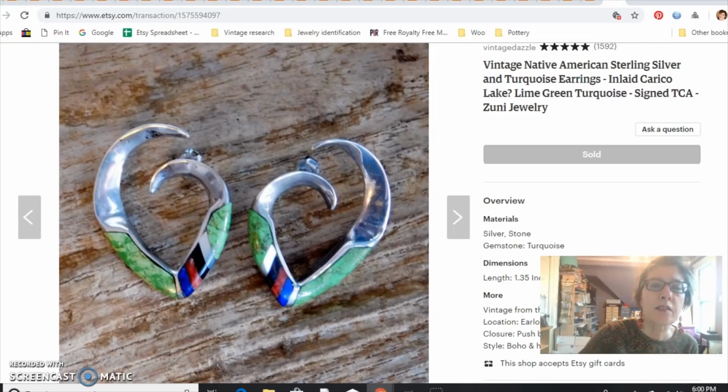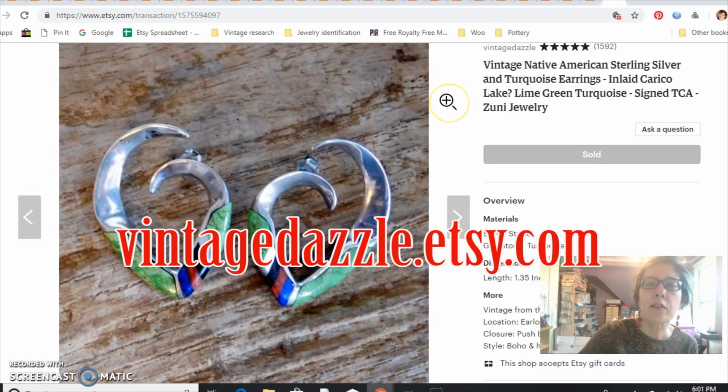And last item is these gorgeous inlaid sterling silver earrings. These came from my mother-in-law, so I paid nothing for these, and I sold them for $62. And that is it for February.